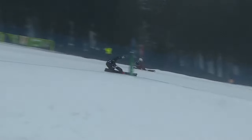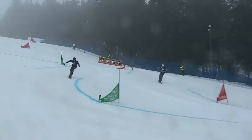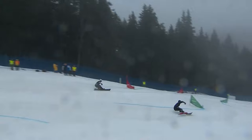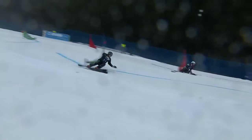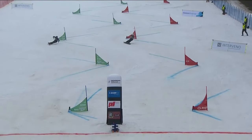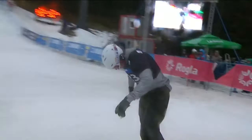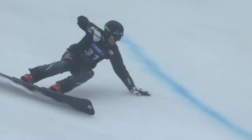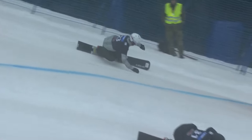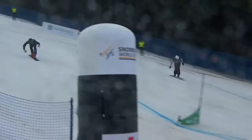Rok Flander on the red course, and they are side by side, neck and neck at the moment. It's been the blue course which has been running a little better so far in these second runs. Rok Flander knows this hill well, knows these snow conditions, the lower altitudes, it often can be like this. And this one going right down to the line. Rok Flander dives for the line, takes it by 0.23 in the end. And Patrick Bussler, qualified in third place, out of the race at the eighth final stage. Great riding from Rok Flander. So Flander goes into quarterfinal number 3.